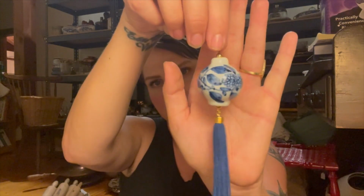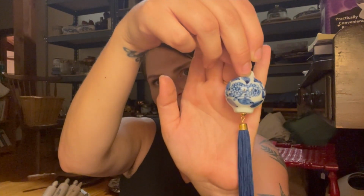I also picked up this really beautiful ornament. I've been curating a lot of blue and white ornaments for Christmas this year, and I came across this one, and I just think it is so gorgeous, and it has this really beautiful blue tassel, and I was very, very excited to pick up that little guy.